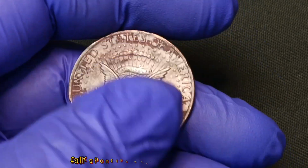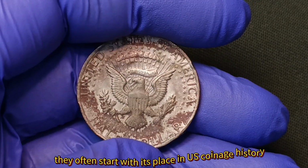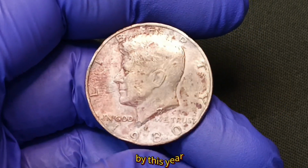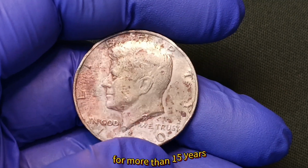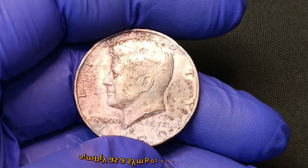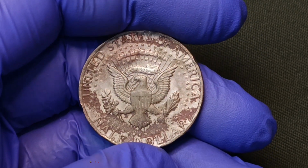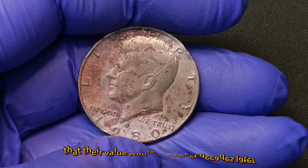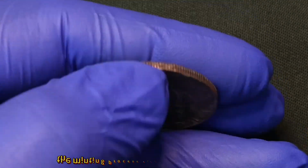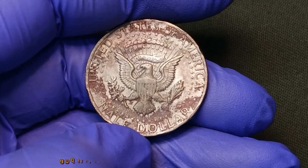When collectors talk about the magic of the 1980 half-dollar, they often start with its place in U.S. coinage history. By this year, the Kennedy half-dollar had already been in circulation for more than 15 years. Most people saw it simply as a symbol of President John F. Kennedy's legacy, yet very few considered that within these ordinary-looking coins, some would be struck so uniquely that their value would skyrocket decades later. The minting process, although carefully controlled, is never without mistakes, and it is in those mistakes that fortunes are born.